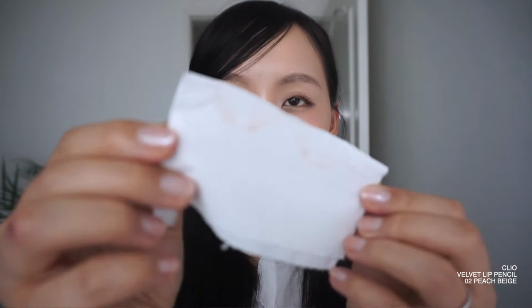So I'm keeping Romand's Lip Mate Pencil on, and I'm just adding the next product, which is Clio's Velvet Lip Pencil. This is in the shade number 2 Peach Beige. Like the name says, you sort of have this peach beige color, and it looks more like a vanilla brown color with peach undertones. This is also one of my favorite lip pencils. This is a velvet lip pencil, so the formula has this velvet-like texture. Very soft and creamy when you apply on the lips.